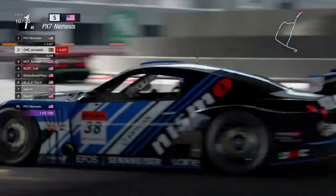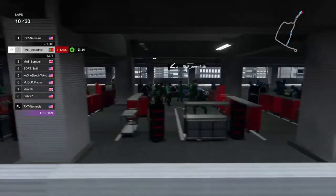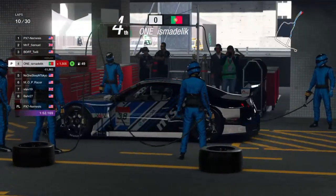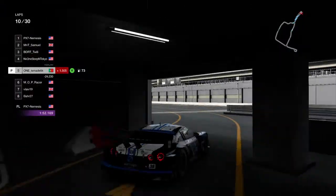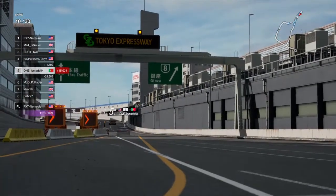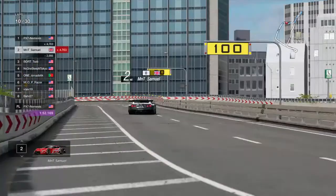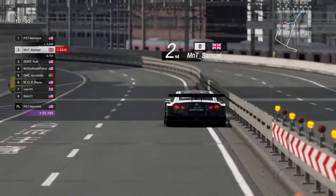Isma is pitting. Isma pops into pit lane, into that parking garage there. You see the cars parked along the outside, pit setups on the inside. Isma is taking fuel. Fuels the car up a little bit, up to 73. So that's going to put them behind both Samuel and Nemesis for a little bit. I'm not sure if Nemesis will take fuel when they pit, but Samuel, I believe, took just tires.